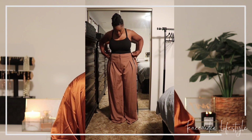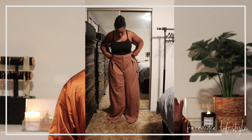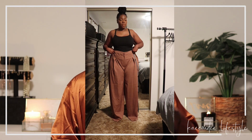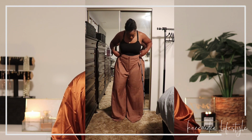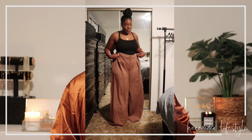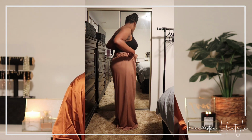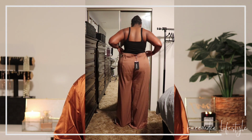In all of my clips, I try to stand up on my tippy toes so you can see. I'll probably start putting on heels so you can see, but I try to stand up on my tippy toes so you can see how long they are. These pants are amazing, way too big. But right after this video, I'm going to my tailor and I'm gonna see if she can tailor them down for me, and then I'm gonna keep them.